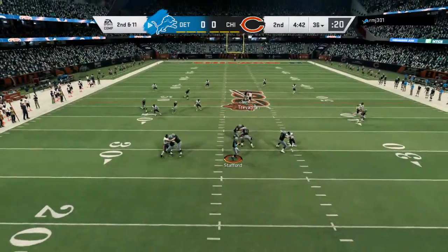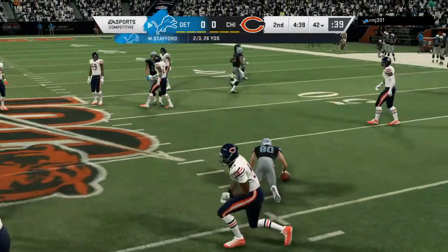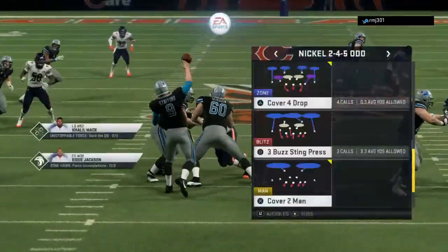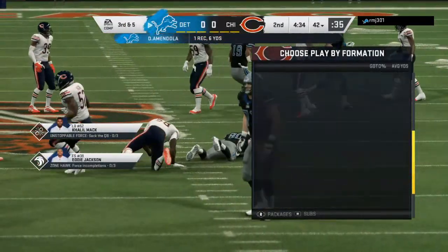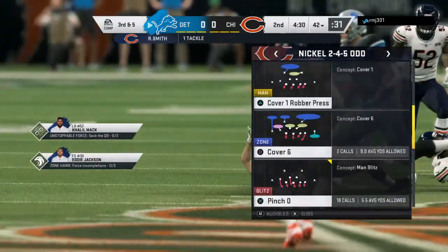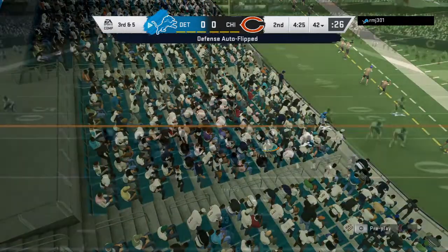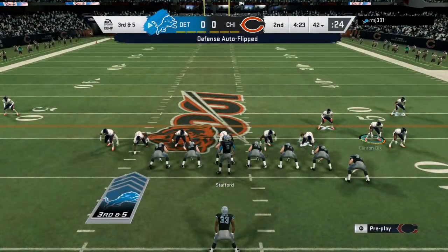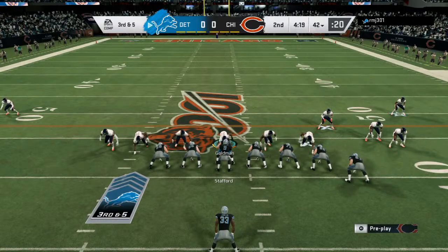On 2nd and 11 now. Stafford, and he finds Danny Amendola, and to the 42-yard line here and brought down there. One thing I can say pretty safely, that route is not called if you don't have a guy who can throw the ball and put some mustard on it. Because if you're going to lollipop it in the middle of the field, bad things usually happen. It takes a strong-arm guy who can rifle it in there, and they were able to successfully complete that one.